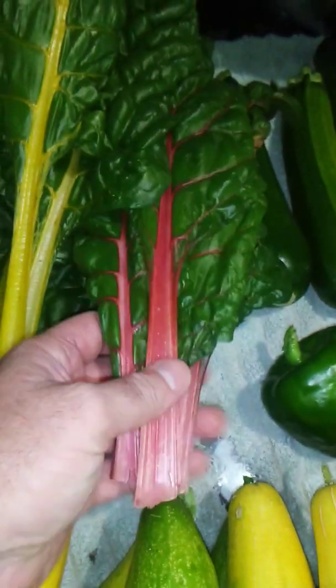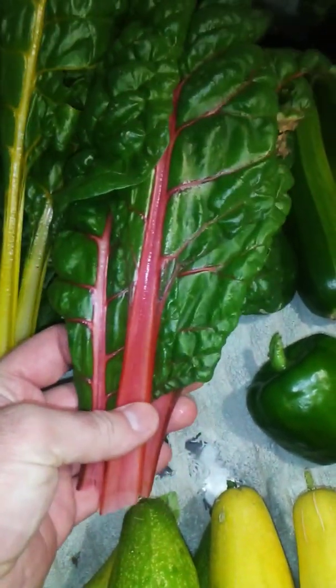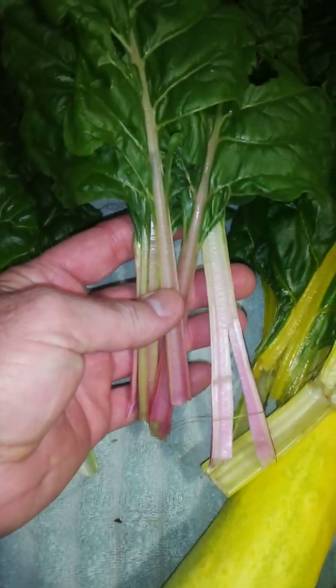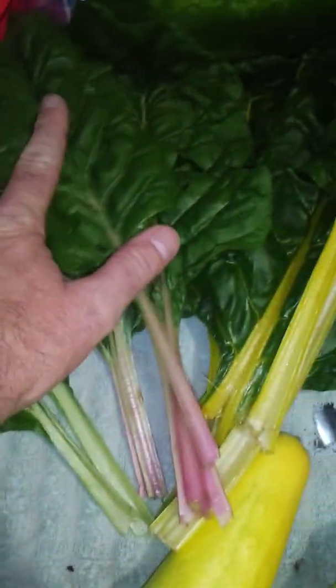We have red stem arugula, yellow stem arugula, pink or purple stem arugula, and then green stem arugula. It's got a nice earthen flavor to eat in salads and stuff. And then we have some turnips. I didn't want to pick all the turnips I have because they won't fit in my house. And then we have a sleeping Sarah.